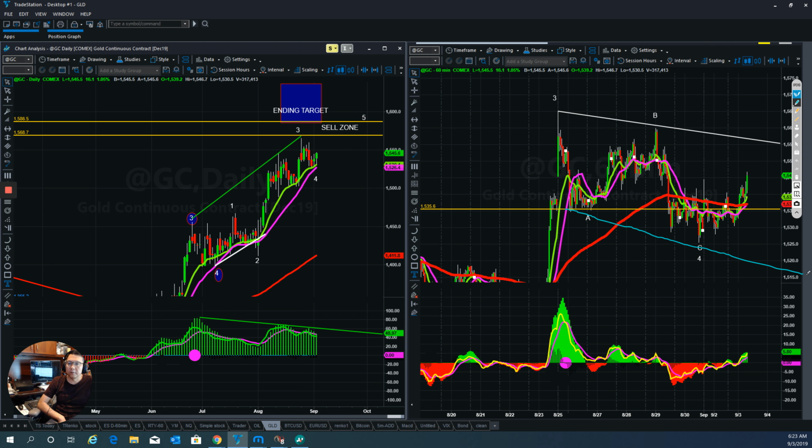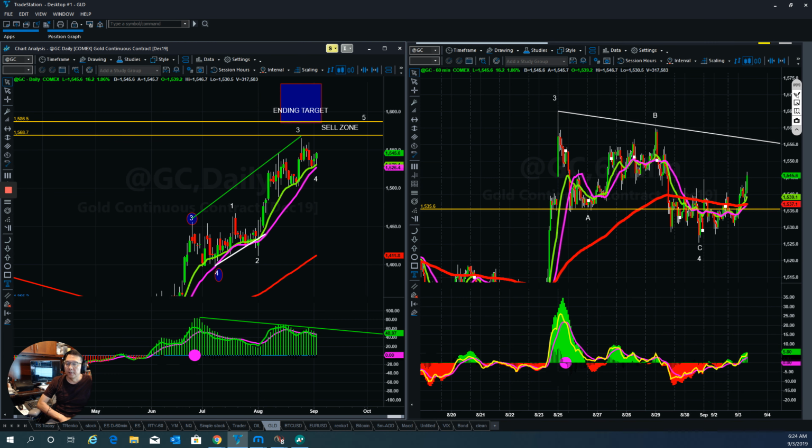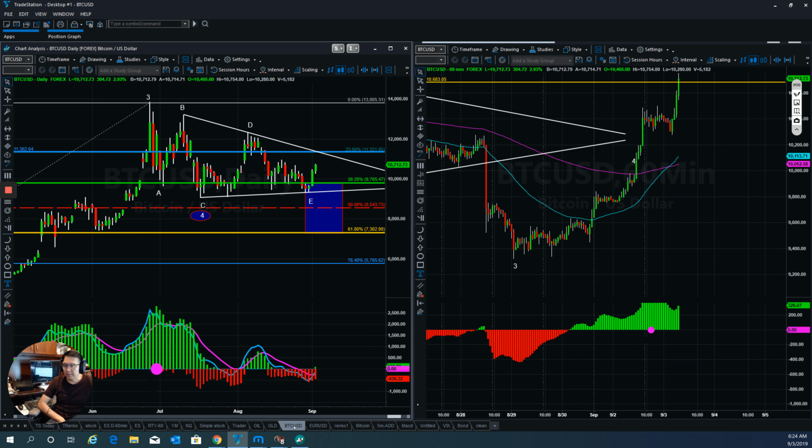And on the other side, you can see they try to push it back up right now in the short term, for the daily, for the trading day. So in the short term, we'll push it back up. You can see that up here also. All right, so that's for gold.